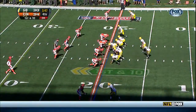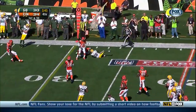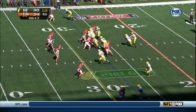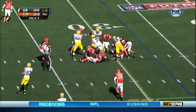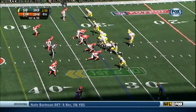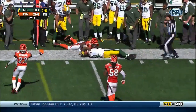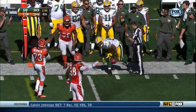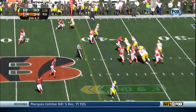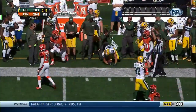Let's go. Pass caught by Cobb. 480 last week. Under 200 so far today. Franklin's going to get the first down. Pass caught by Corliss. Playing in place of the injured JerMichael Finley. Couldn't get out of bounds. Second and three. Pass caught by Taylor. Ryan Taylor is going to get out of bounds with a first down.